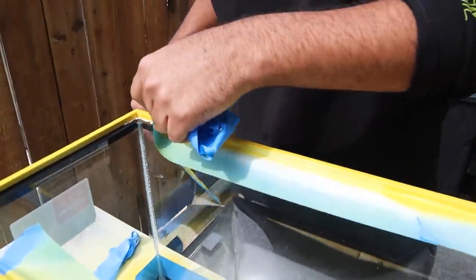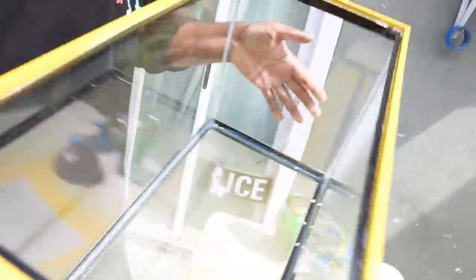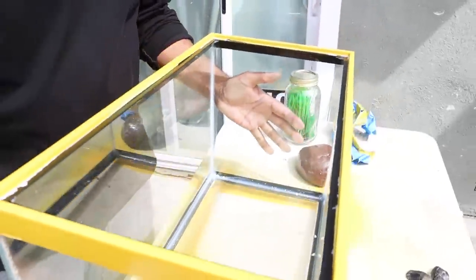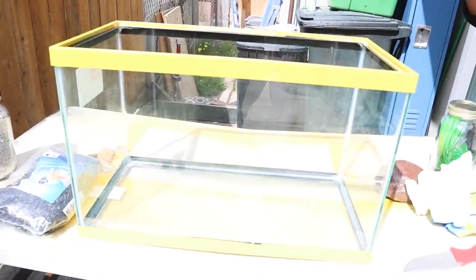And the top is not so clear, but it's okay because the fish aren't gonna see this. All right, so now you'll see the tank is 100% yellow. And also, so is the glass a little bit. That's what happens with spray. That's also why we have razor blades. So we get that off, and also we got the lid. Let's check that out. All right, guys, so the whole thing is yellow now, and that looks freaking sick.